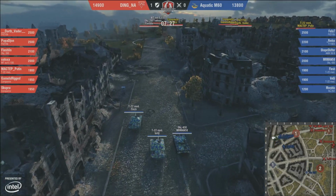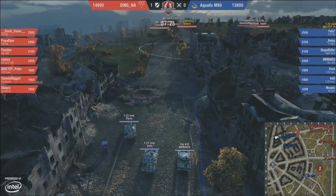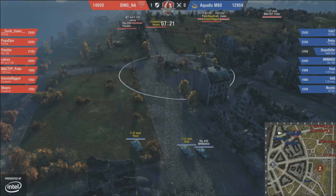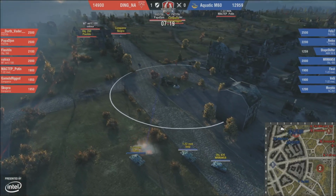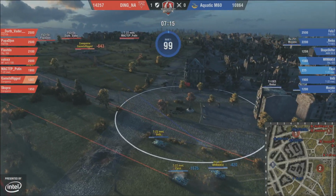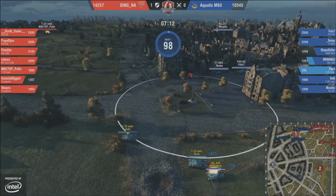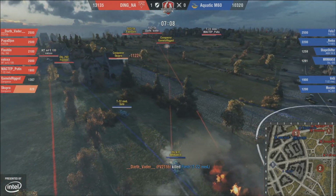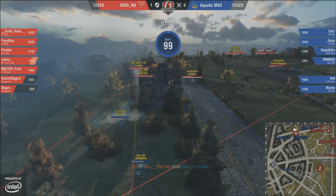America, 7:28 on the clock, and we see a little bit of a northern pressure coming up for Aquatic M60, but DNA is there getting ready to stop him. They're spotting him up here. This is where we see teams just have to go and not hit the brakes. Flash taking a lot of damage, but getting tracked is just a brakes hit for you. 1675 in that T-22. He's barely holding on. Will he go down? Bounce the shot. Not bouncing enough. And Darth Vader picks up Flesh.